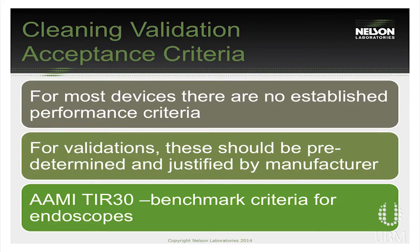So for acceptance criteria for cleaning validations, there's really no established performance criteria. These need to be predetermined and justified by the manufacturer. AAMI TR 30 has good benchmark validation points that are very well accepted by the FDA and what most manufacturers use as their acceptance criteria. We just need to make sure that we are thoughtful in the process of determining what that acceptance criteria is and defining that prior to the validation process.